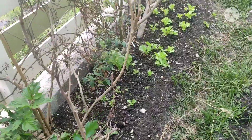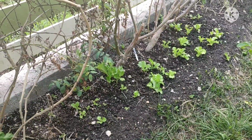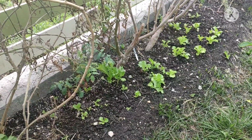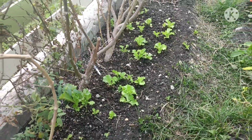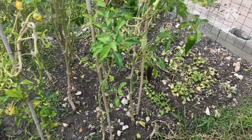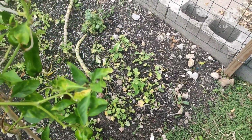Again, I planted these in as seeds straight in the ground. Previously I've been growing them into seedlings in pots and then pricking them out and putting them in the garden. But this is far more successful, just to plant the seeds directly in the garden. Especially here where it's very sunny, nice and humid, and it's perfect growing conditions. Got some more kale down there. So again, seedlings just planted straight in the ground.